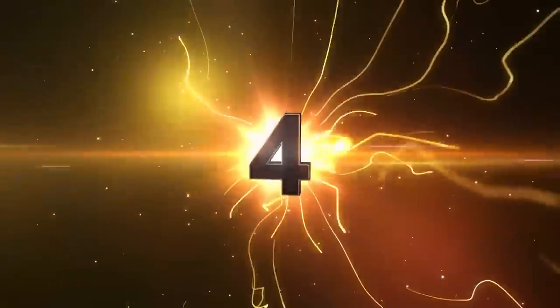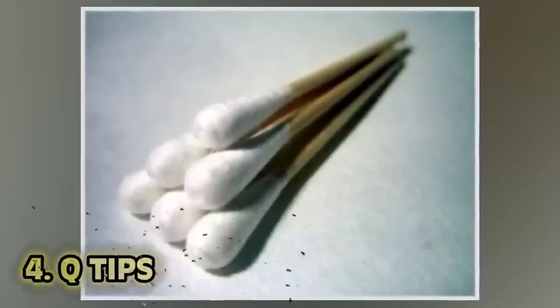Number 4. Q-tips. If you haven't heard, Q-tips are not for your ears. Yeah, I thought this was a rumor. Turns out we're all lawbreakers. I use 2 at the same time if I'm in a rush. No, flip them. I'm a vigilante when it comes to Q-tips.